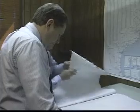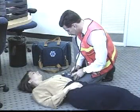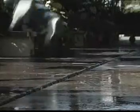Okay, the next safety tip relates to slips and falls. These injuries can be very serious, so the best advice is to prevent slips and falls. Prevention means watch where you walk. Most tripping injuries occur from slipping on carpet, water on a slick surface, people stepping into holes or other objects because they were not watching where they were walking.